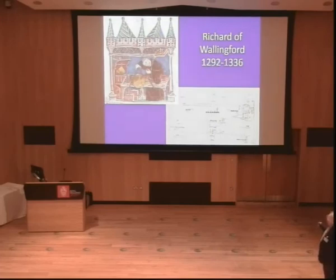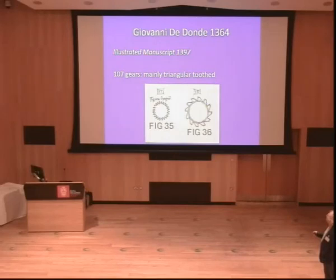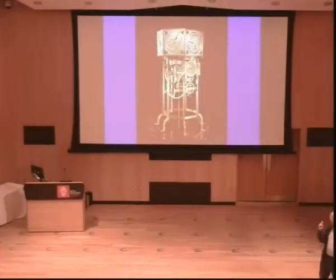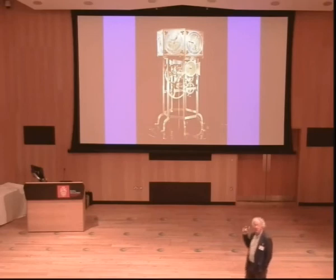In the UK, Richard of Wallingford did some stuff. I'll mention a guy in Italy called Giovanni di Dondi in 1364. He produced a machine and also wrote it up, which was good of him. So there is a paper existing, which encoded 107 gears. And here's a reconstruction of it. Here's another reconstruction of it. Beautiful device. This is the first thing we know about that was more complicated than the Antikythera mechanism. But it's from 1360-ish AD.